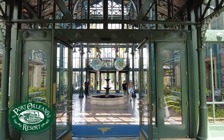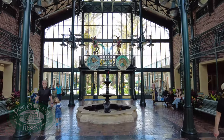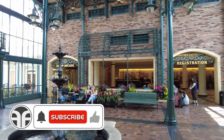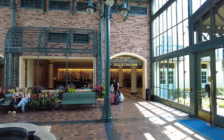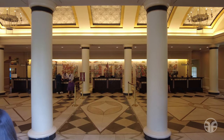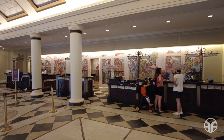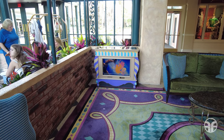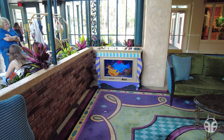Let's proceed through these sets of automatic doors into French Quarter Square's front desk interior. We're now inside of the lobby area. There's the registration area and the front desk for check-in. Behind the registration desk, with the old-fashioned bank teller windows, is a vibrant Mardi Gras mural. Check out this television set, where junior explorers can watch popular Disney programming while their parents check in.